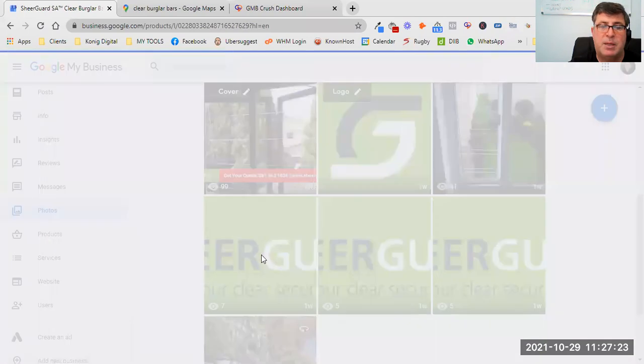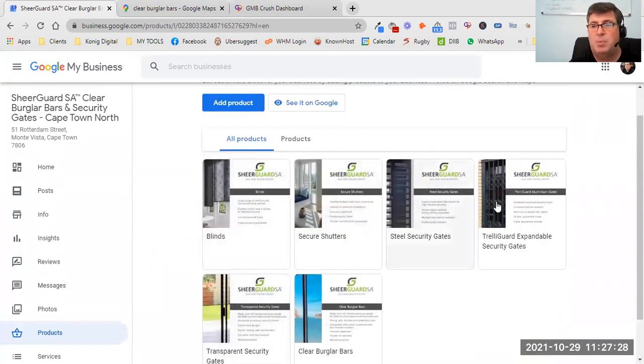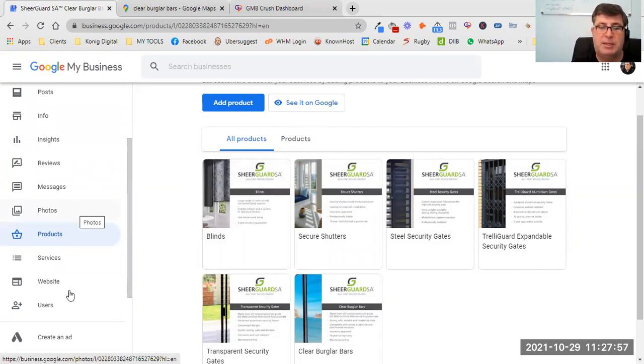Then you'll go to your products. And here are the products. We have put in all the products that we do, your blinds, your shutters, and we have linked that up to the website. So if on your website it's called services, and under your services you've got electrician, PV installation, and so forth, that is what your category here will be, services, and your products under the services will be your blinds, your shutters, and so forth. So it's very important to get that in.